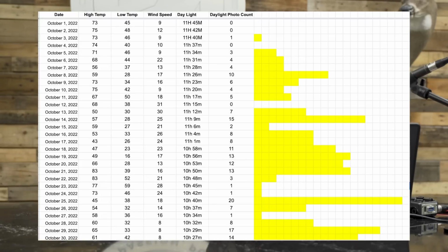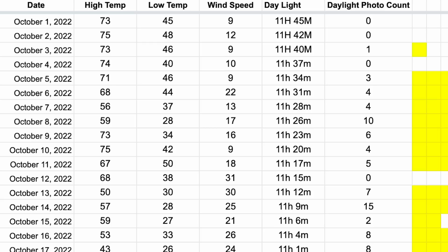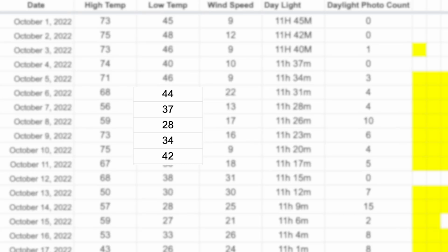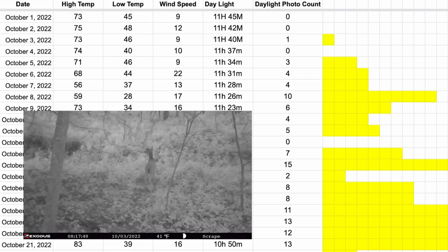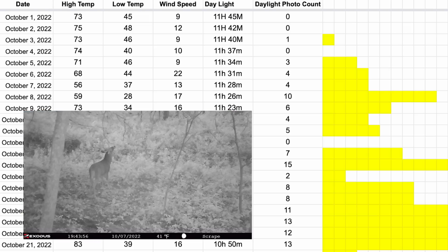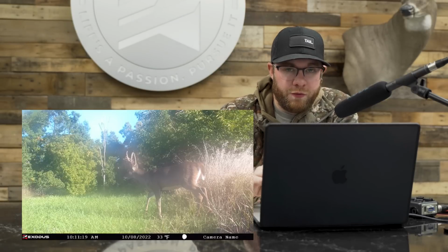So we can start diving down into the spreadsheet. You can see for the first week or so in October, we have highs in the 70s, and then we have lows in the mid to high 40s. And then we do get a significant temperature drop from October 6th to October 7th. We're dropping 12 degrees here. The big thing I want to point out, though, is the low temperatures. They go from 44 to 28. And as a result, you can see we go from 0 photos, 1, 0 to 3, starting to pick up a little bit, 4, and then 10. So we get a spike in activity on that first decent cold front in October.